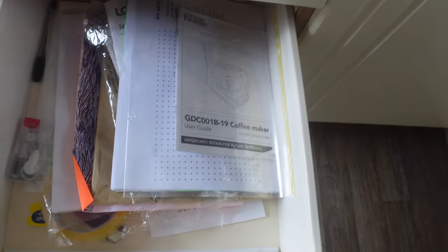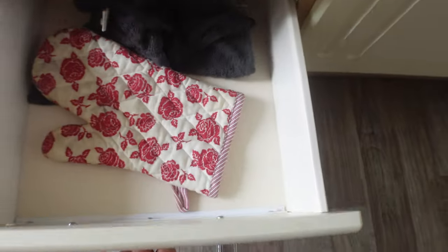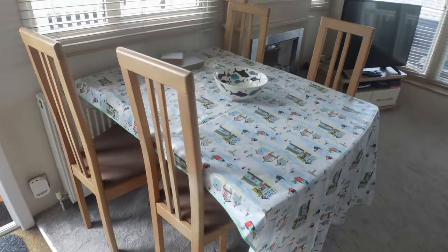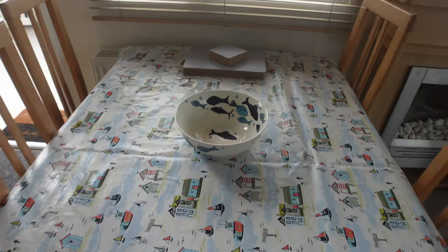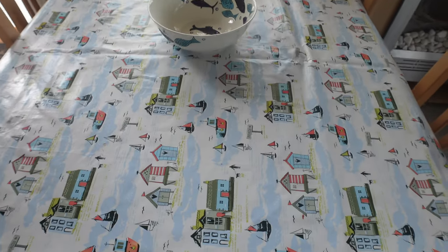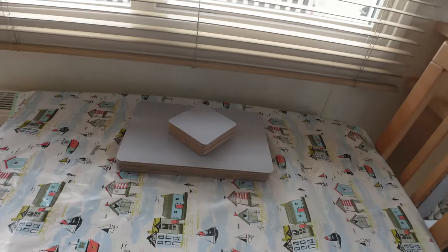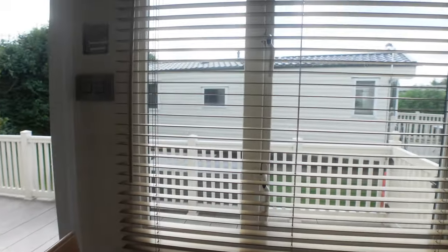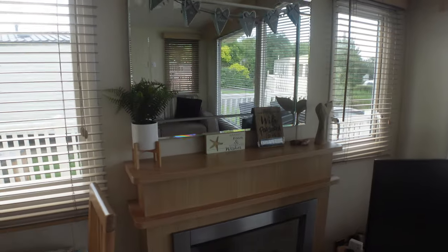A coffee maker. Even got needle and cotton in case you need that. And another mitt and a tea towel in there as well. So this is where you sit for your meals. Got a nice fruit bowl. Lovely seasidey tablecloth, placemats. As you can see, there are blinds all throughout here, which is very nice for privacy.